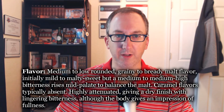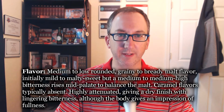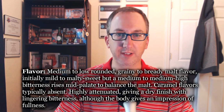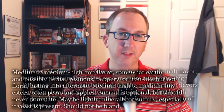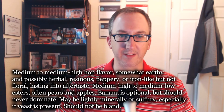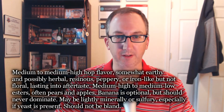Let's check the specs on this one. Flavor. Medium to low rounded, grainy to bready malt flavor, and initially mild to malty sweet, but a medium to medium high bitterness rises mid palate to balance the malt. Okay, I agree with that. Caramel flavor is typically absent. Well, that's not true. Highly attenuated, giving a dry finish with lingering bitterness, although the body gives an impression of fullness. Medium to medium high hop flavor, somewhat earthy and possibly herbal, resinous, peppery, or iron-like, but not floral, lasting into the aftertaste. Maybe when it's fresh, but not now. Those hops are long gone.